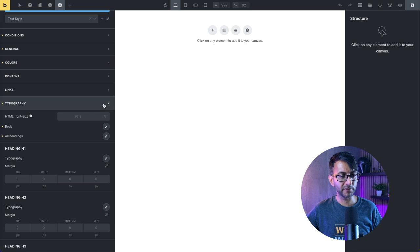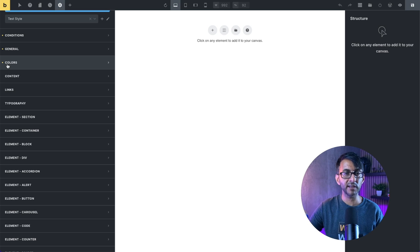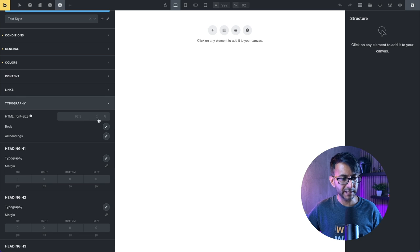Let's go down to typography as well. By the way, do you notice we've got these yellow dots here? Can you see that? If I was to do that, anything I've applied previously has now disappeared. Like with the colors over here, where I've assigned colors to primary, secondary, and things like that. Let's just go back into typography.